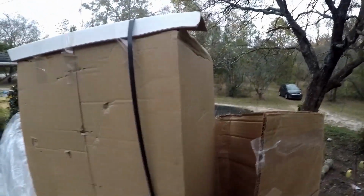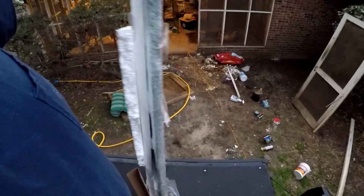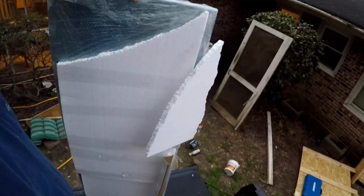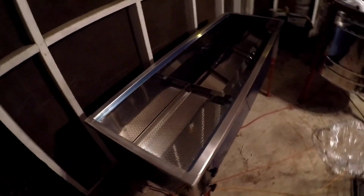All right, so apparently they took the stainless steel cover and just taped it to the side of the uncapping tank and put some styrofoam and bubble wrap on it. So we'll see the condition of this when we get it assembled, but that's kind of how they did it. So it is what it is. We'll see.